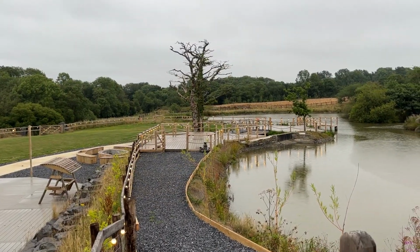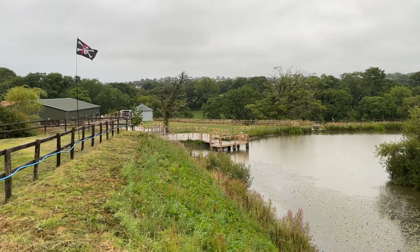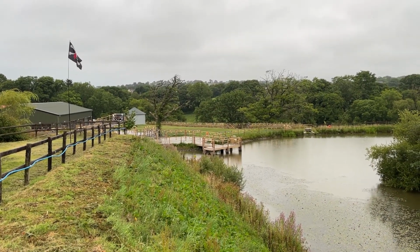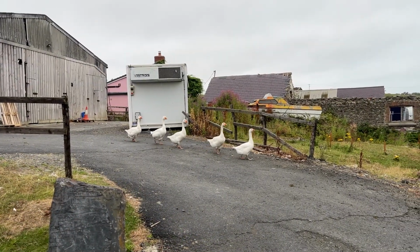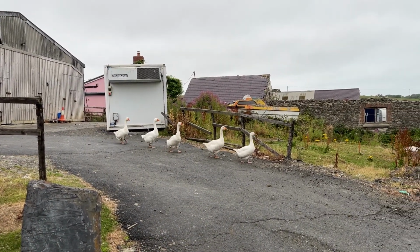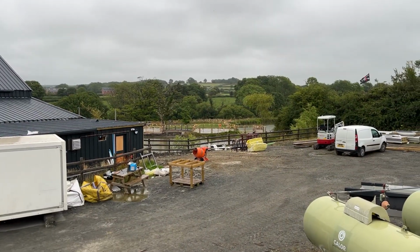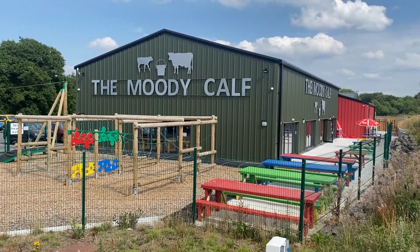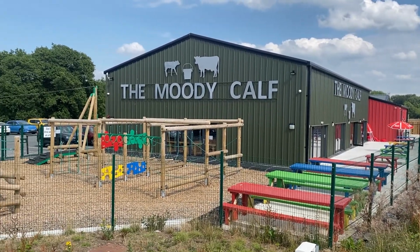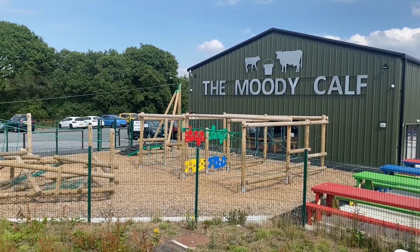In the centre of the site, there's a great big lake, and some of the hot tubs actually overlook the lake, which is really picturesque and really nice. And there's some geese that Sabre wanted to eat. There is building work going on still, lots of work being done to the site to improve it. There's this Moody Calf, which is like an indoor play area, and obviously this external climbing frame area for the kids to keep them entertained.